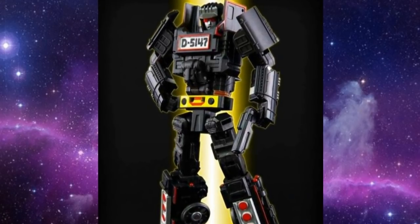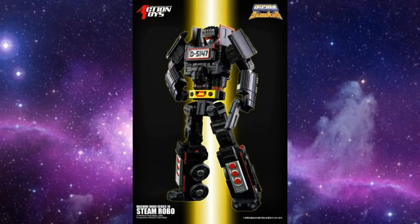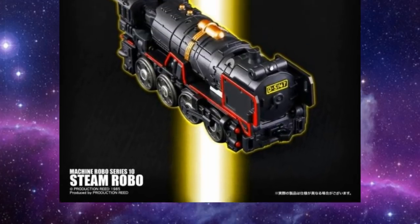So this Action Toys Steam Robo is the continuation of the Action Toys GoBots line. And first I want to say that I really wish they would just pick up where they left off with the Psykill and the DX and go forward with that, because I'm really not into the smaller ones. I really like the bigger ones and that level of quality. But this is still a cool looking figure, and it's a cool looking representation of GoBots. If anyone cares about GoBots, I think they're cool.